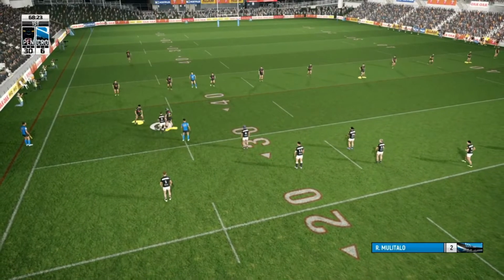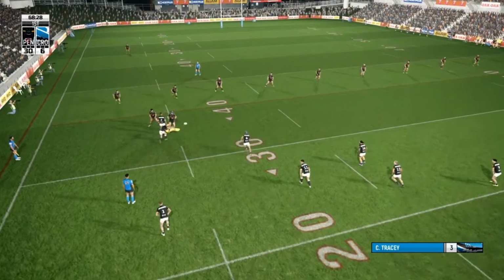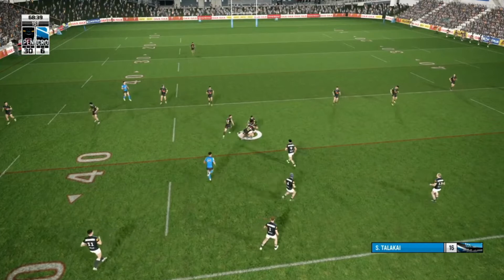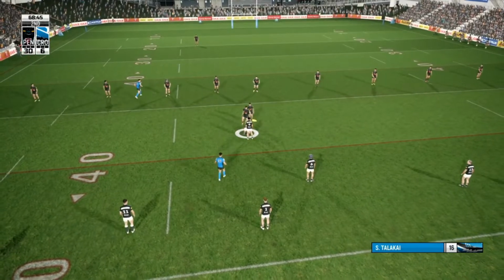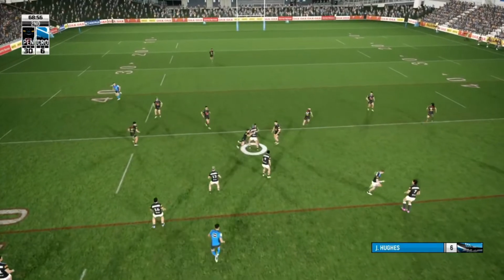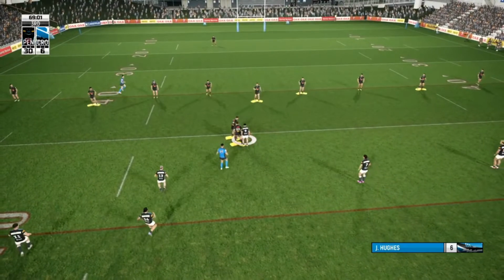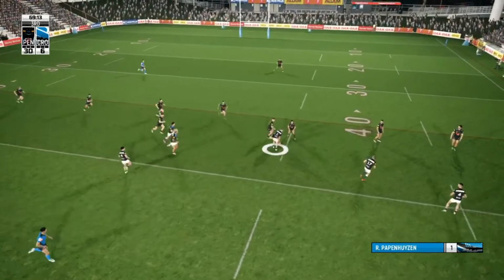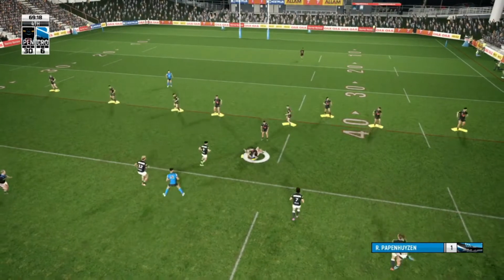Taken there. First tackle now. Goes to Hughes. Gives it there to Talakai. Second tackle now. Goes to Hughes again. Pushes forward. They're going to have to score very, very soon. They want a chance here for the Sharks. It goes Dicker Hines. Goes over to Pappenhausen. Fourth tackle.